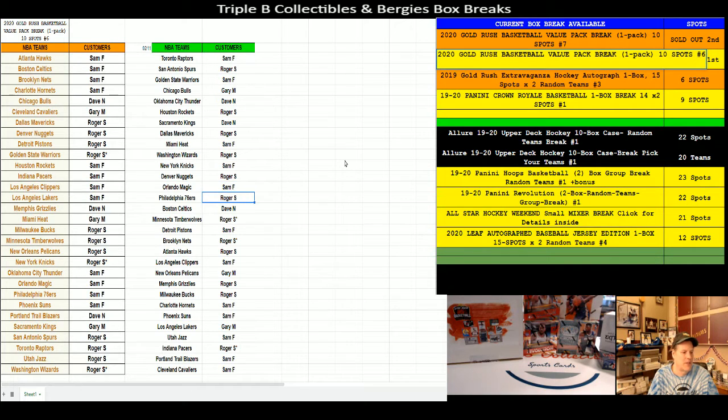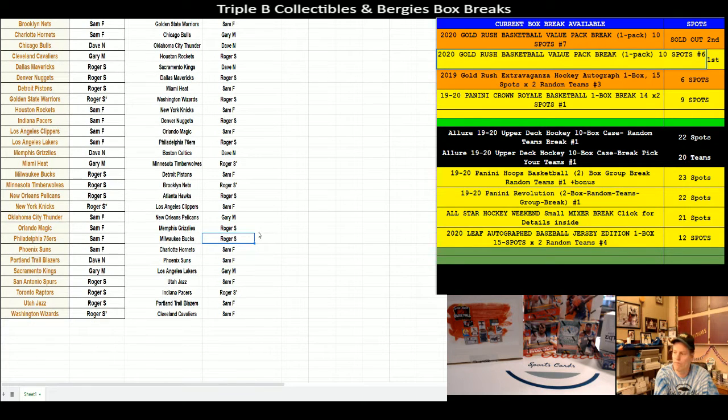Roger with the 76ers. Dave with the Celtics. Roger, last spot mojo with the Timberwolves. Sam with the Pistons. Roger, last spot mojo with the Brooklyn Nets. Roger with the Hawks. Sam with the Clippers. Gary with the Pelicans. Roger with the Grizzlies and the Bucks.